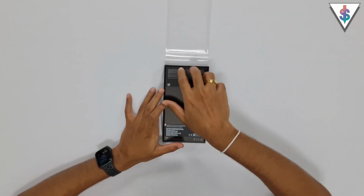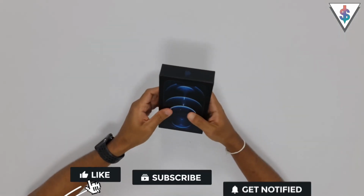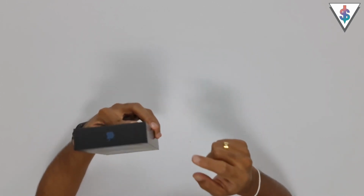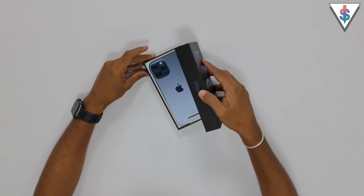So we have to break the seal and get into the box. So let's do that right now. So I'm going to place the device right here and let's do this. First things first. So here we have the iPhone 12 Pro Max box. You can see that it's quite slimmer this time when compared to previous generation boxes, and that's all thanks to the removal of the charger from the box.